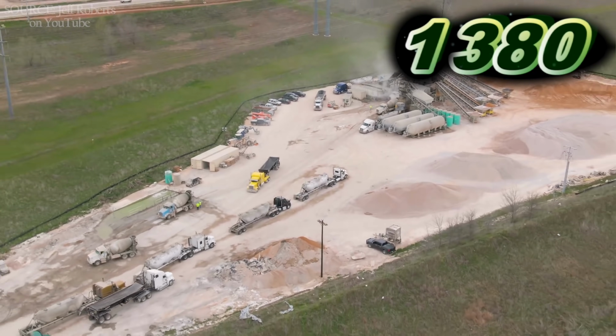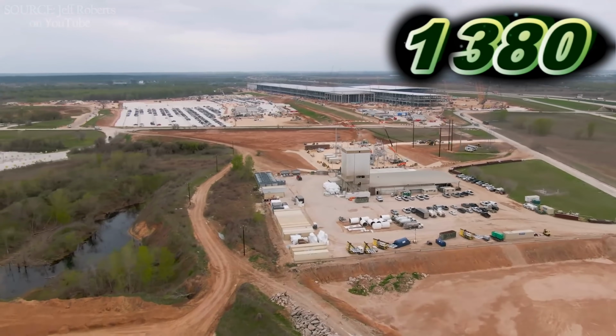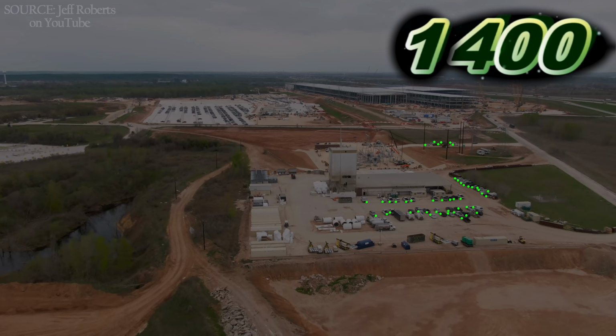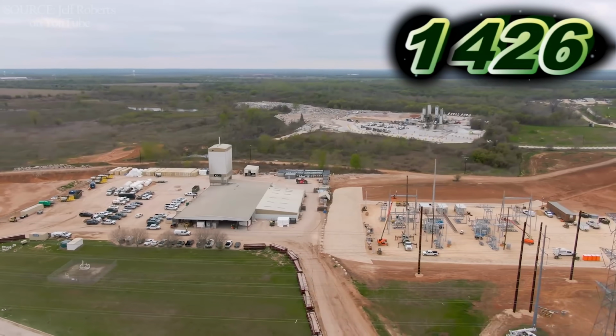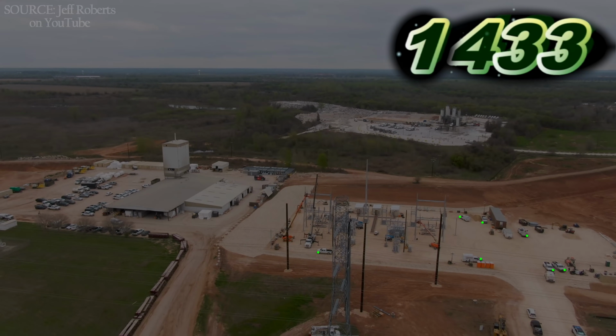By the old concrete bag plant, where electrical equipment is being stockpiled, there are another 46 cars for a total of 1,426. A second angle of this shows another 7 trucks, 1,433. So how does that compare with your initial guess? Leave it in the comments.